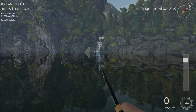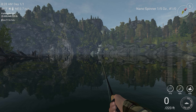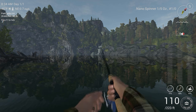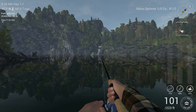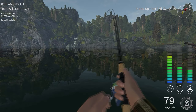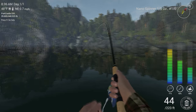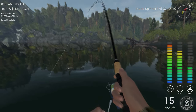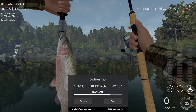Well, for the life of me, I cannot seem to catch another Oregon Redband. I was hoping to get one more. Not sure what I got here, guys, but I was using a lift and drop just for giggles, and he definitely wanted it. Has to be a cutthroat. Nice cutthroat.